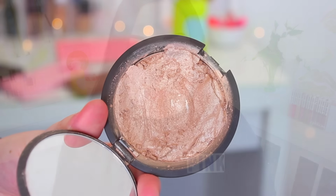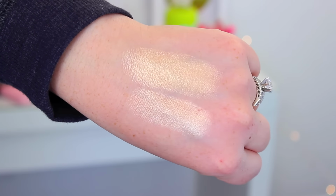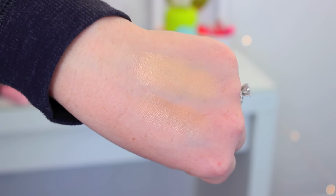And the other one is Opal. Unfortunately, I did drop mine a few months ago, but I'm still using it. I kind of attempted to put it back together, but this is again a really beautiful highlight. If you are looking for something outside of the gold family, but you still want a really pretty shimmery highlight, I would definitely recommend Opal. I wear both of them probably equally, but I used to wear Opal a lot more than Champagne Pop, but now I kind of switch them out depending on what look I'm going for.